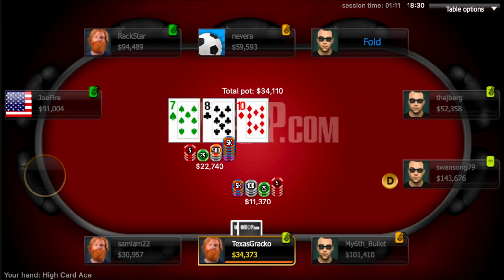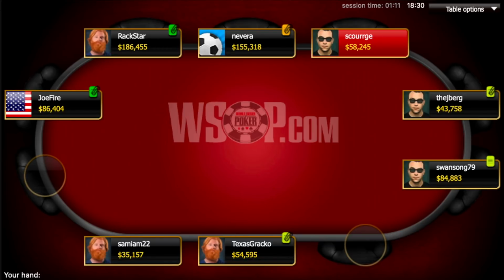It feels pretty bad though to put in such a big portion of my stack, over 10%, and then have to snap fold a flop where I was the aggressor. Feels bad, man. I shake it off and move on to the next hand though. Still at the same table, kind of shocked we've been at this table for so long. It's now several hours into the day.